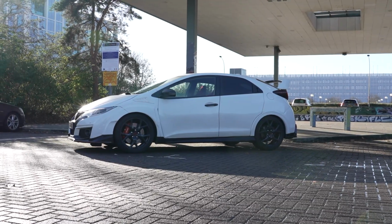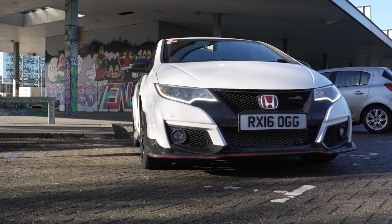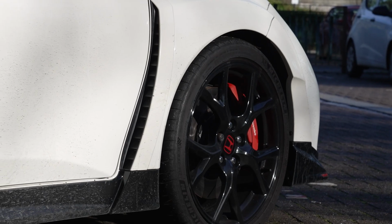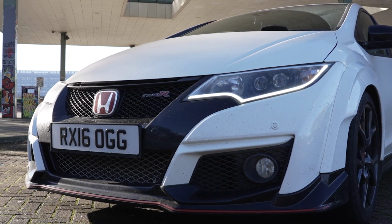It's also pretty rare. They only made 8,000 units and produced it for 2 years compared to the FK8, the EP3 and the FN2, which range from anywhere between 28,000 and 50,000 units. So it's probably why you don't see too many of them on the road, and also why I'm very lucky to be driving one today.